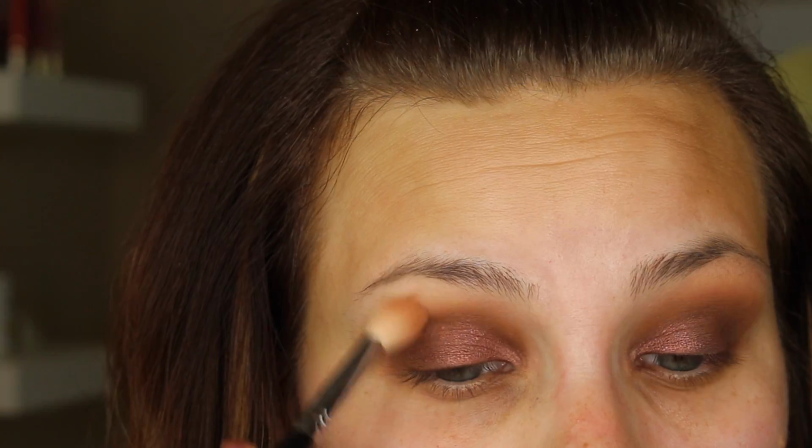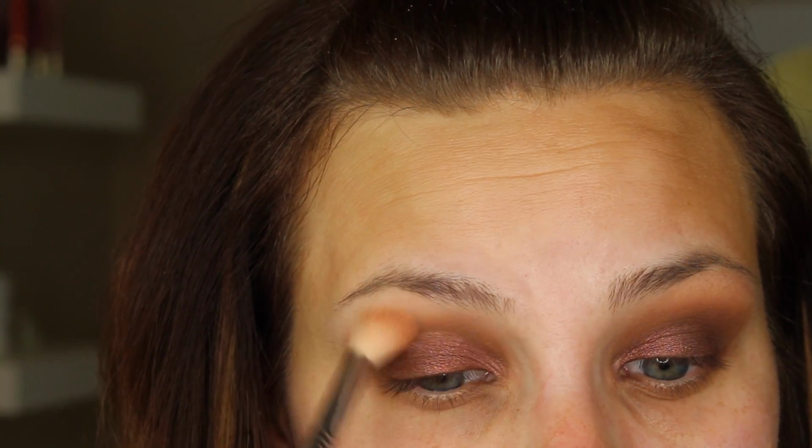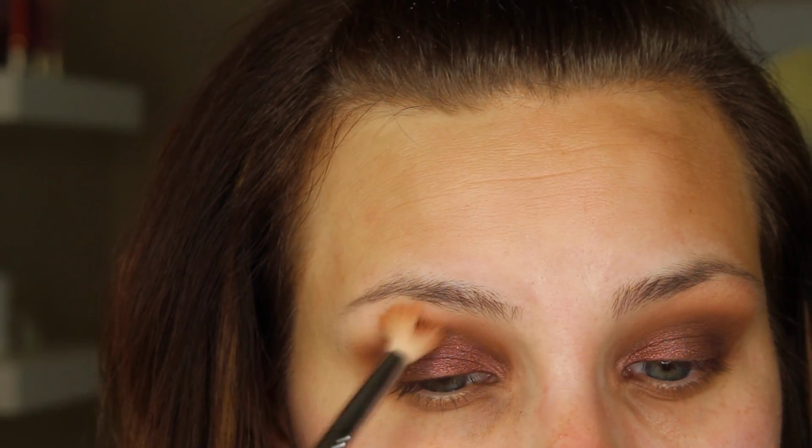Now with nothing on my brush, I'm going to just buff out the edges again to make sure everything's buffed out and blended really nicely. Then I'm going to go to my face for a second.